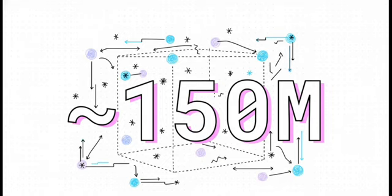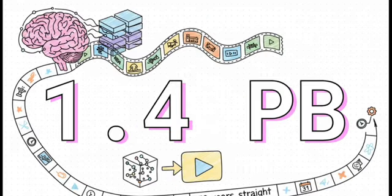The synapses, the connections. Inside that 1 cubic millimeter, they counted nearly 150 million of them. These are the little junctions that make the whole circuit work. 150 million connections in a piece of brain you could barely even see. So, what kind of hard drive do you need to store a map of a single grain of sand's worth of brain? Well, it turns out you need 1.4 petabytes. To give you some perspective, 1 petabyte is 1,000 terabytes.